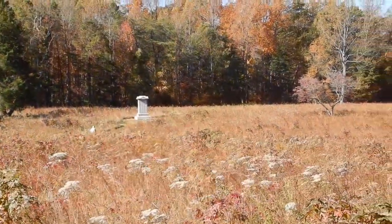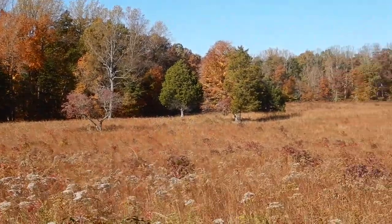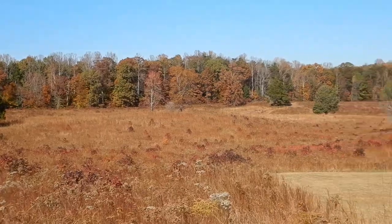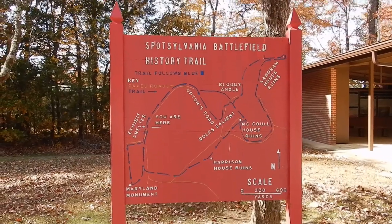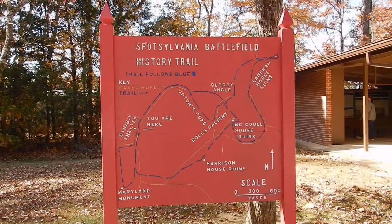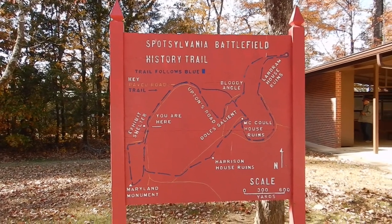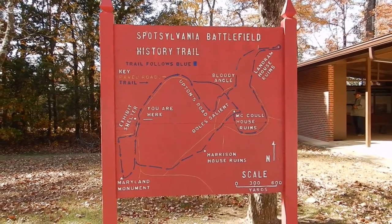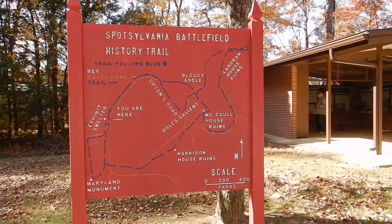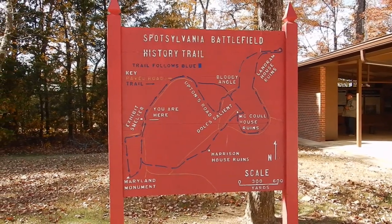The Battle of Spotsylvania Courthouse was the second battle of General Grant's overland campaign of 1864, and it turned out to be one of the bloodiest of the Civil War. Well, after a little bit of trying to find this place, this is actually a national historic site, and it's Spotsylvania Battlefield History Trail, where supposedly Grant chased Lee through all these little roads through here. And we're about 20 miles outside Lake Anna State Park, so here we are.